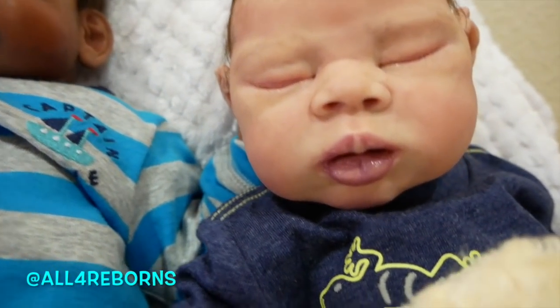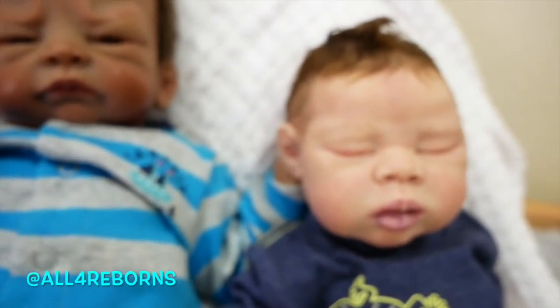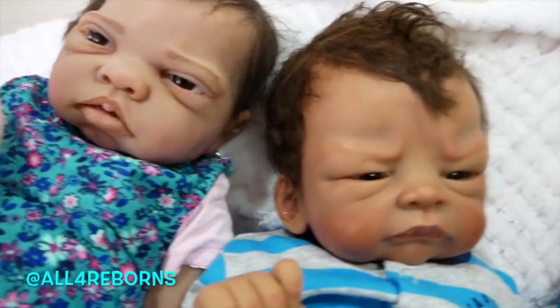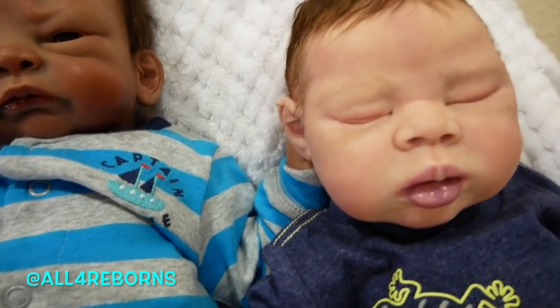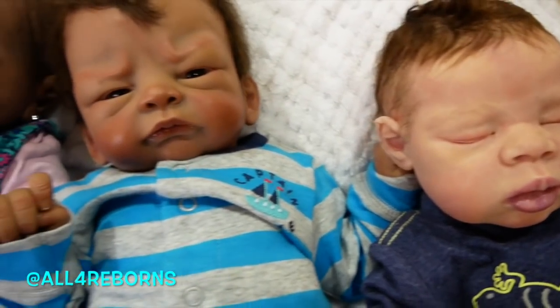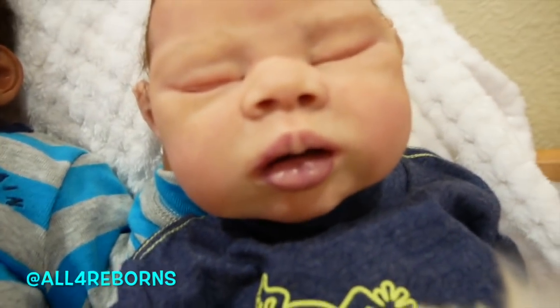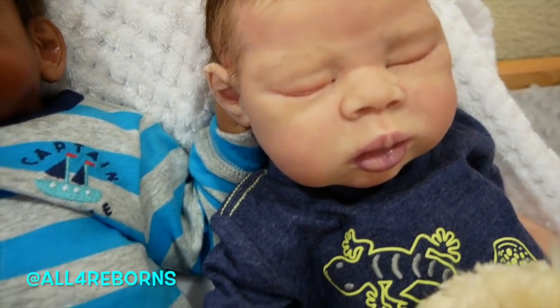Just really amazing. So, he can take a pacifier, but I really don't like to put pacifiers in a lot of my silicones' mouths. I don't know if you guys have noticed. I'm not a huge pacifier person when it comes to my silicones, but I do it occasionally, but not really with Rocky, just because of all the stuff that's in his mouth. I just get nervous that I'm going to mess it up.